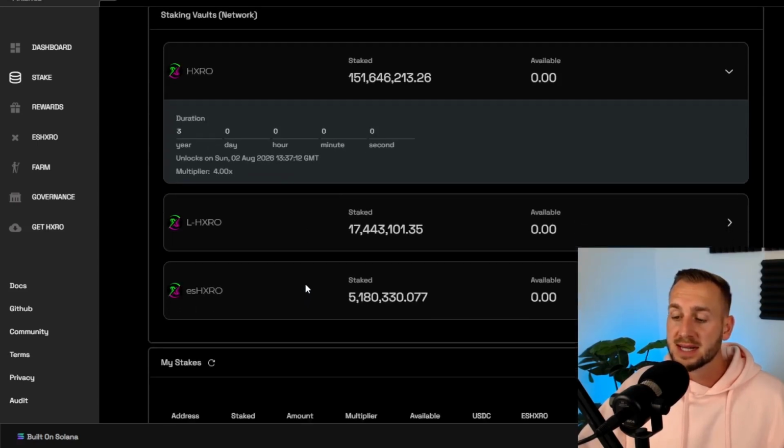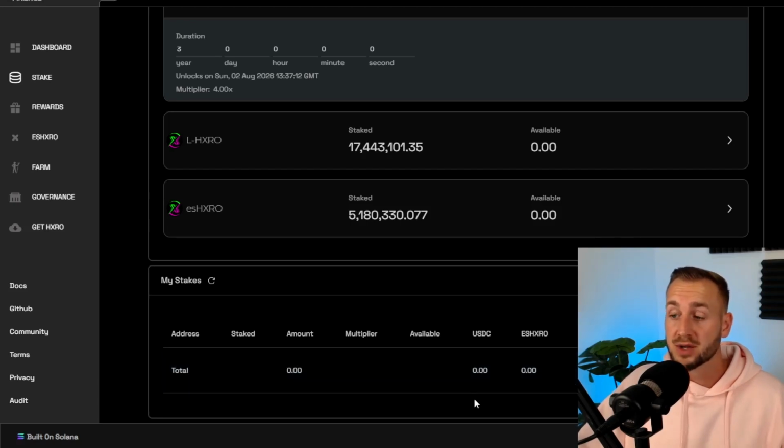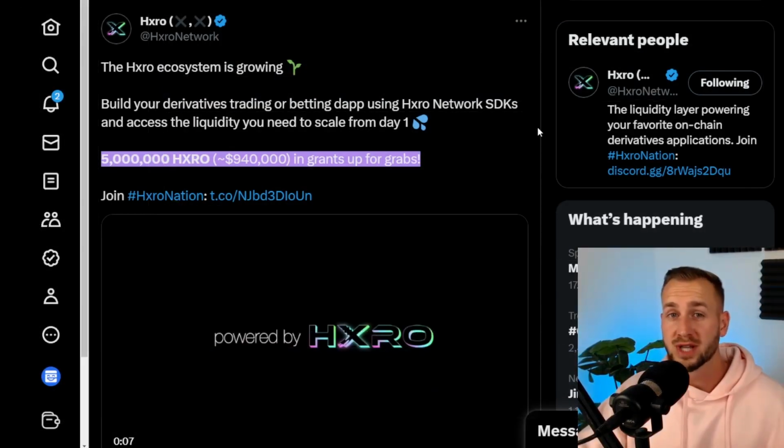Further down, you can see the claim area, and this is where you would receive your USDC rewards, potentially on a daily basis if you do start to max lock, and also ES HXRO as well down here, alongside some bonk rewards. So what's more to push their growth forward is the fact they have a grants program with 5 million HXRO up for grabs.